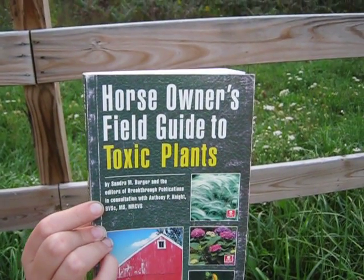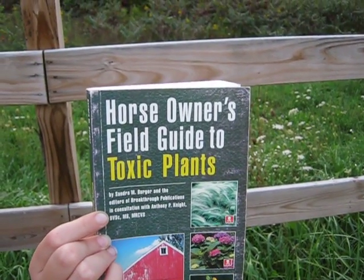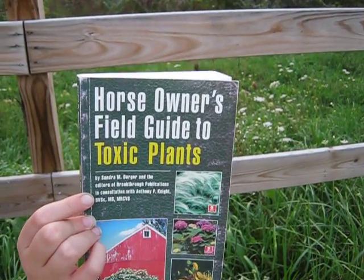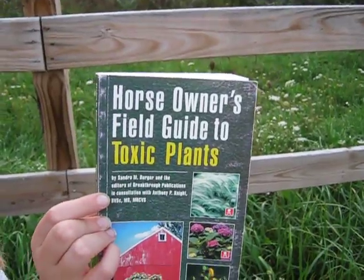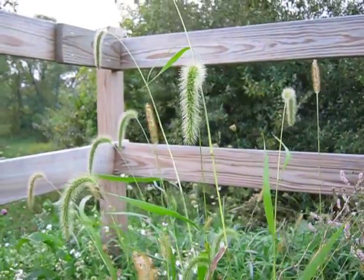You may be wondering where I'm getting the information for our poisonous plants from. It's from the Horse Owner's Field Guide to Toxic Plants, and it is in our Pony Club library, and you may check it out. Now, our first plant is foxtail grass, and it's this right here.